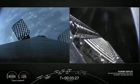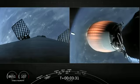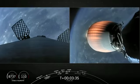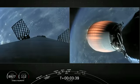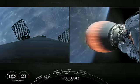There's a call out on the nets and a beautiful shot of the Starlink satellites. You can see on the right-hand side there a little bit of planet Earth. Actually, you can see a fairing half there trailing away. Now, as a reminder, we will be attempting to recover both the fairing halves today on our recovery ships, Mystery and Mischief, that are also stationed in the Atlantic Ocean.